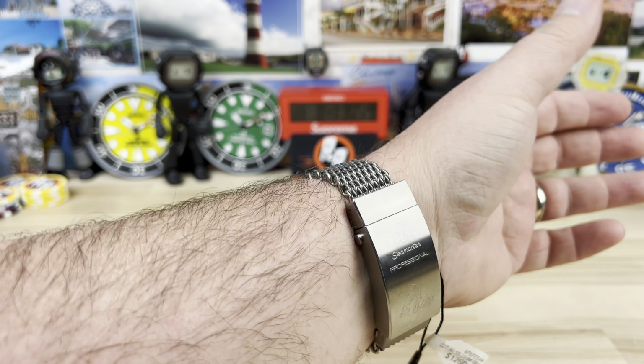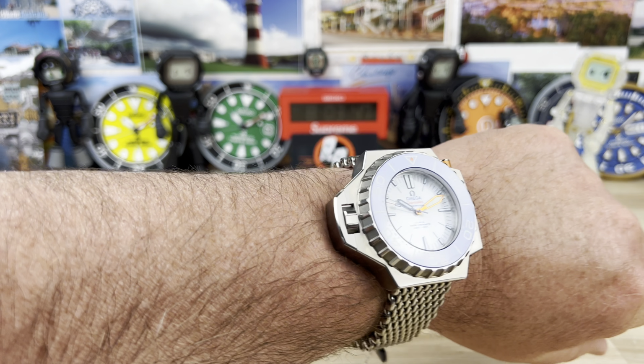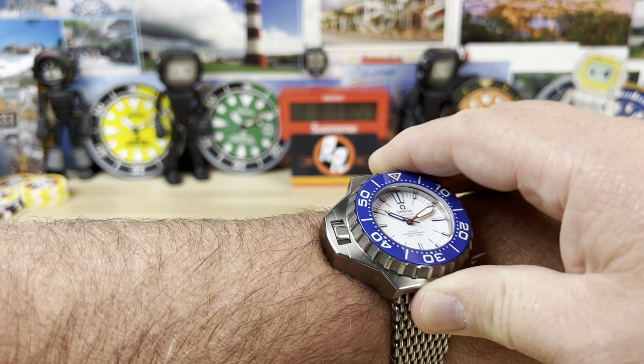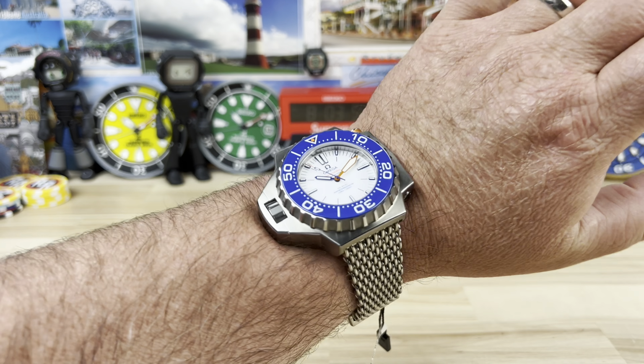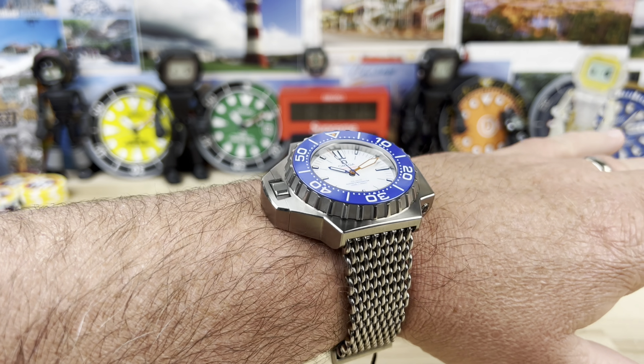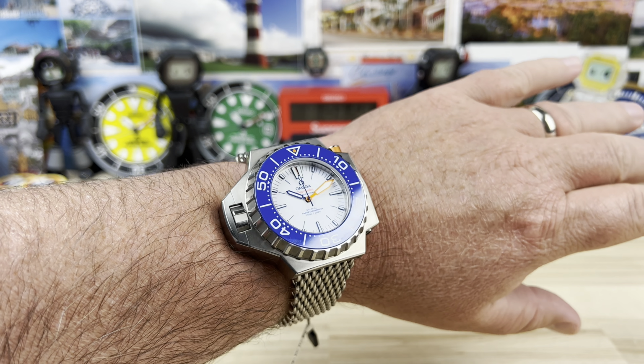It doesn't feel top heavy. You wear it a little bit snug, right? So you don't get too much movement out of it. And it will not feel top heavy. It feels great on wrist. It is thick. It's not going underneath any sleeve or anything like that. It'd be a great summer watch.